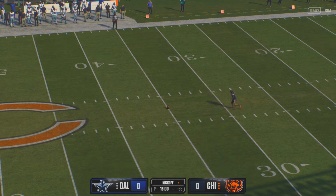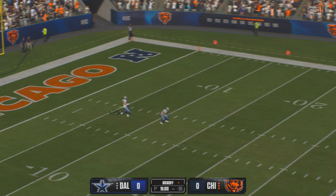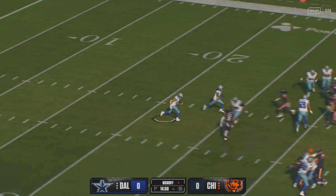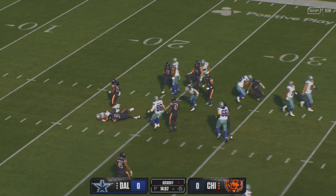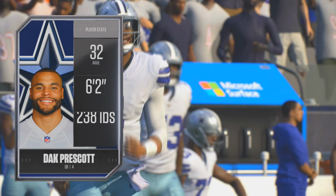Here's Cairo Santos now, ready to get this one started. And off we go from Soldier Field. And the tackle is going to be made right there at the 25-yard line.